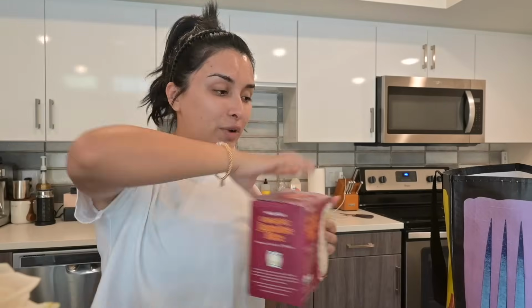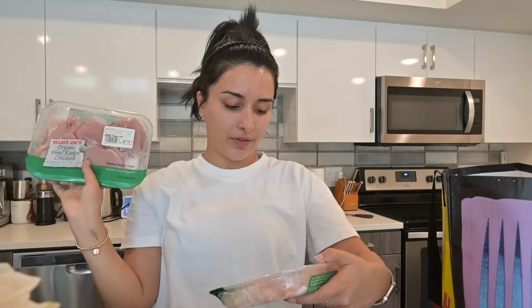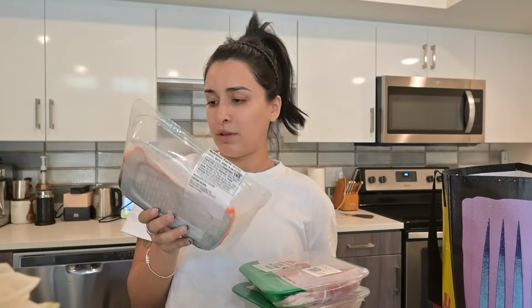Some more organic jasmine rice. Ryan and I really need to invest in a rice cooker. I also got some chicken thighs, some thin sliced chicken breast, some Alaskan sockeye salmon, which I'm probably gonna be the only one to eat because Ryan's not really huge on salmon.